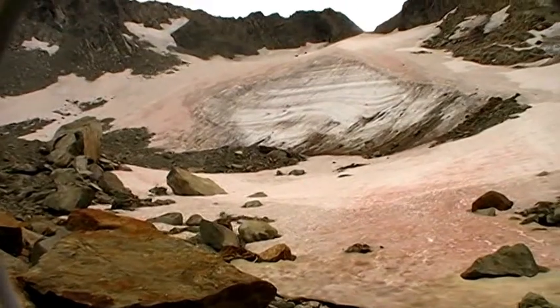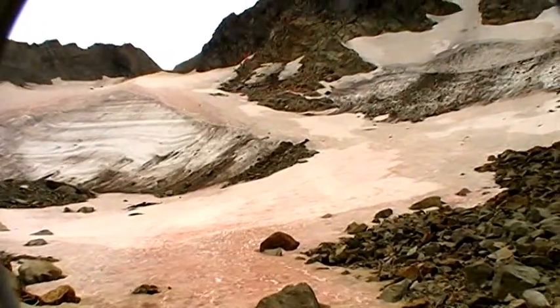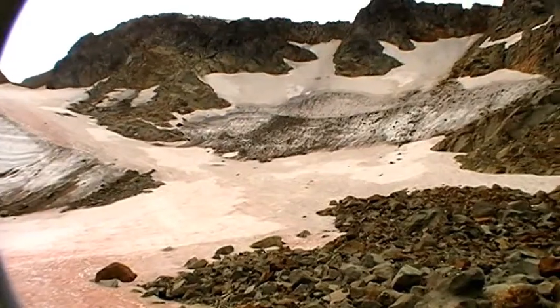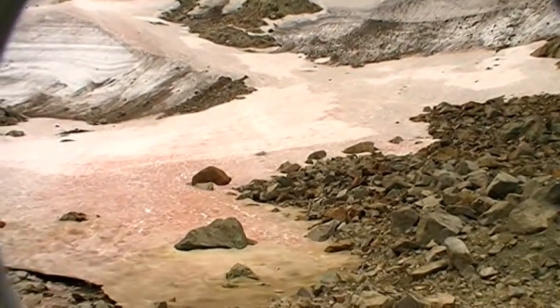This is on top of Whistler Mountain, or almost to the top of Whistler Mountain, and the glacier there. We stopped and had some lunch next to this glacier. You'll notice it's pink colour, which I think comes from the rocks in that area. Quite unusual.